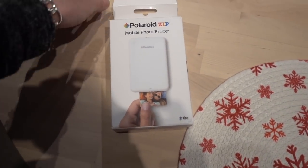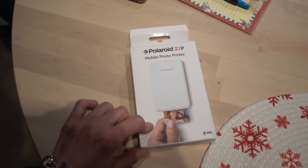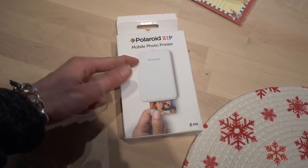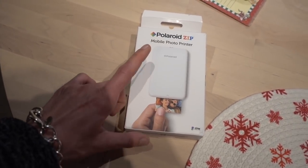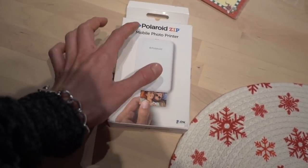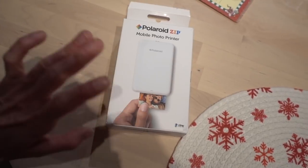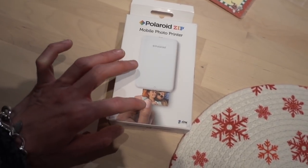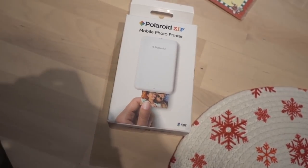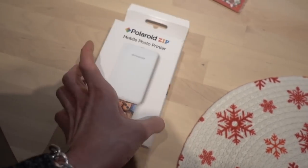All right, but for those of you who are into planners, I got my mom this for Christmas. And now that she's been using it, I'm definitely thinking I'm going to get one. It's a Polaroid Zip mobile photo printer. She's just storing it in the box here. It's awesome because it will print photos on this special Zip printer paper that is a sticker. It requires no ink cartridge, it's the way the paper is set up. You can just sync it with your phone and print pictures from your phone. And they come out really nice.